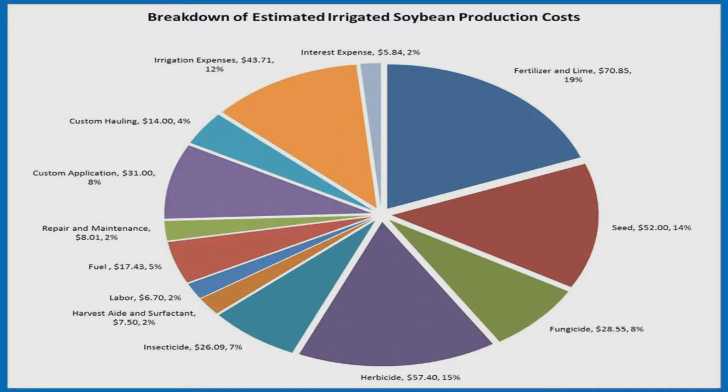This next one is a breakdown of your estimated soybean production. The first one was non-irrigated. This is irrigated, and again, what you see happening here is that irrigation expenses make up about 12% of the total cost of production here. About $44 an acre is what we estimate irrigation on average to cost for a typical soybean operation. So we see a pretty significant increase in our total cost per acre when we do irrigate. The question becomes: do we see enough of a yield response to justify that increased cost in irrigation? And we'll talk about that here in a second or two.